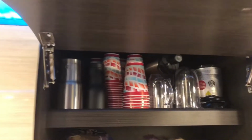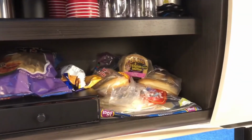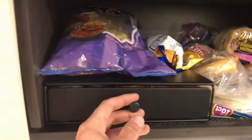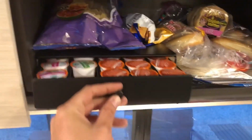Okay, so in this one I've got cups and whatnot up top, the little magic blender or whatever the hell that is that Lowell gave me, chips, breads. I've already had to throw a loaf of bread out because it went bad. This little drawer is kind of cool. It's all my K-cups for the Keurig.